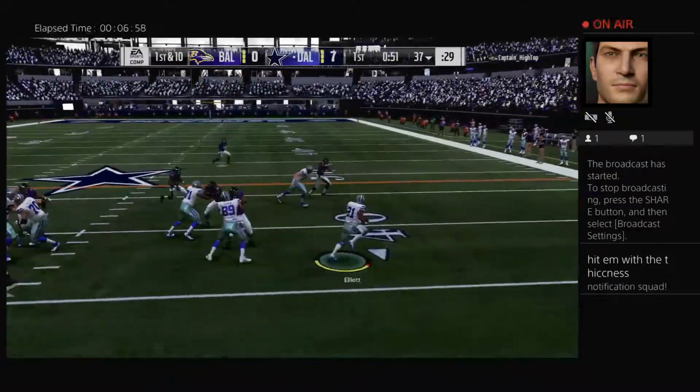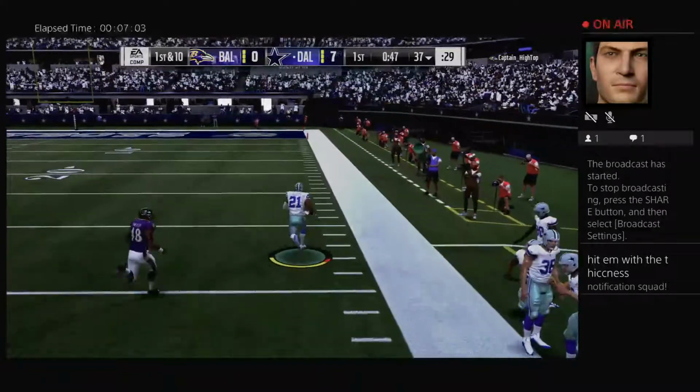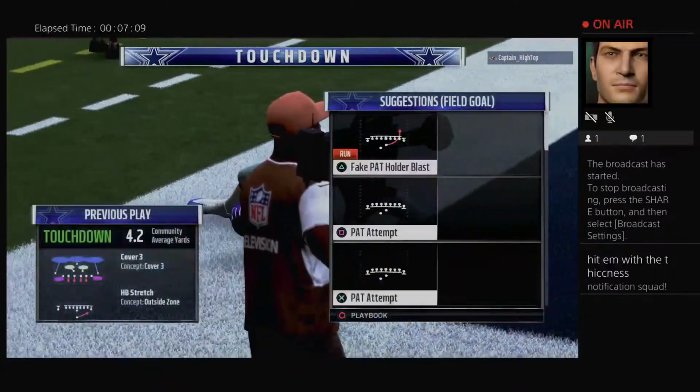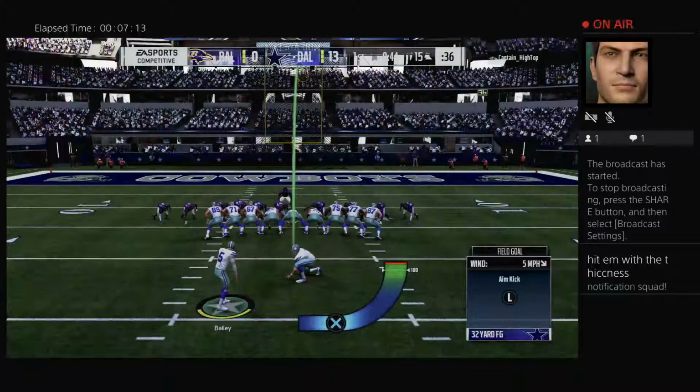Now Elliott. And he spins through. He finds some open field here. Ezekiel Elliott going to take it the distance. Touchdown, Cowboys. Ezekiel Elliott, 63 yards.